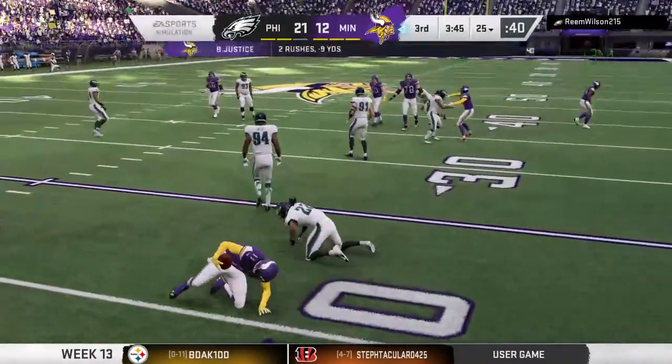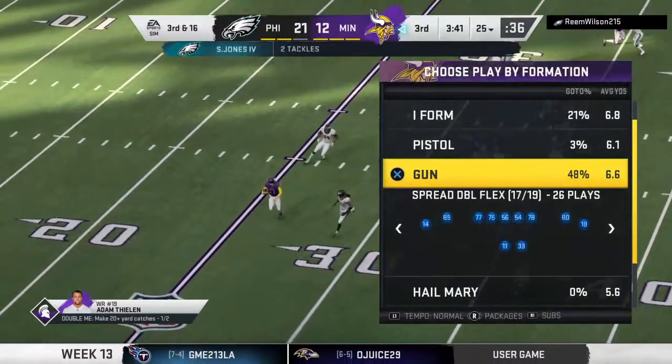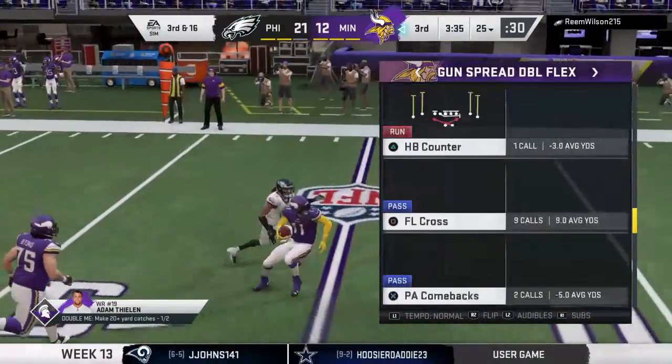And no pitch there and no chance either as he's brought down behind the line of scrimmage. Call that a loss of 5 yards on the play. And they're going to face an uphill battle here on 3rd and long.